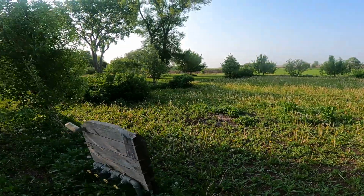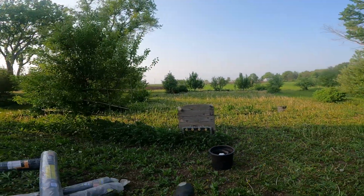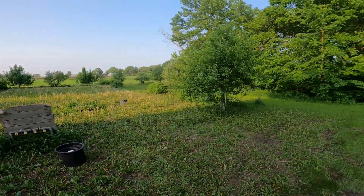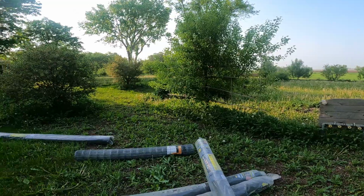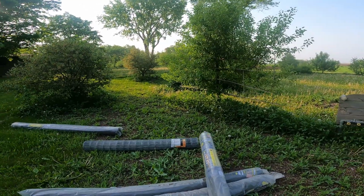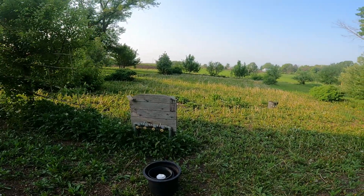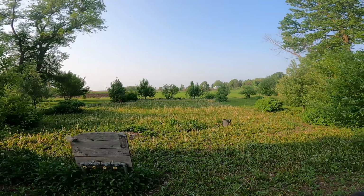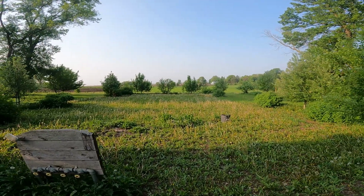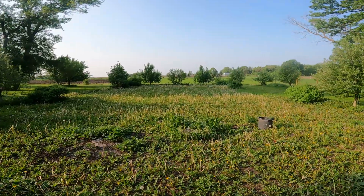But this area here, so if we're standing outside where these water spigots are, from that corner to that corner is 32.5 feet or something like that, and then we go 82 feet long to where those trees are on the end. But we're gonna skim all this grass off and all these weeds and get rid of them.